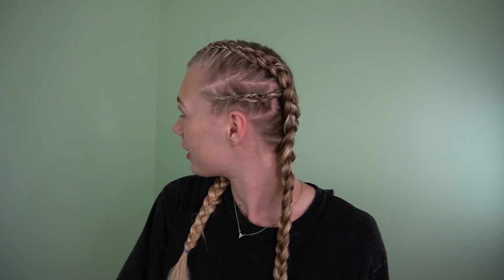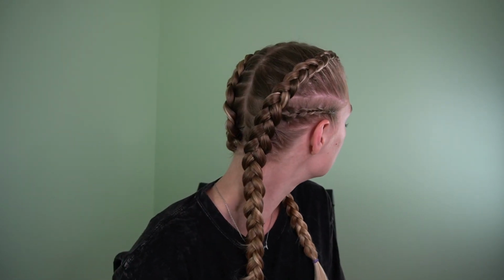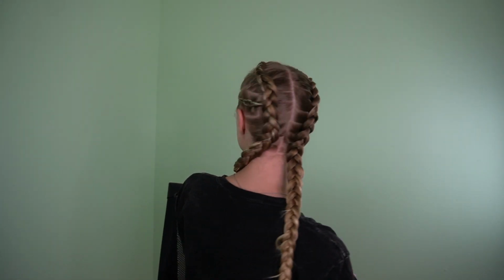All right, guys, this is the 4th hairstyle, all completed. I like this one a lot. I've actually worn something very similar to this, if it wasn't the exact same. I don't remember if I did 1 or 2 that went back into these braids. But you can go back on my Instagram and find that I was rock climbing.